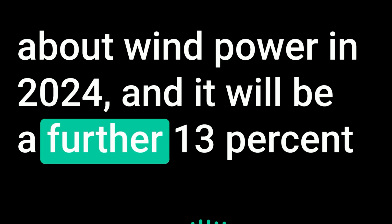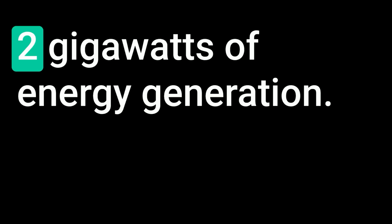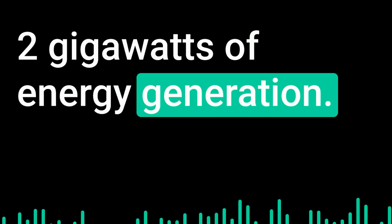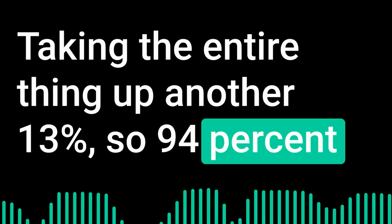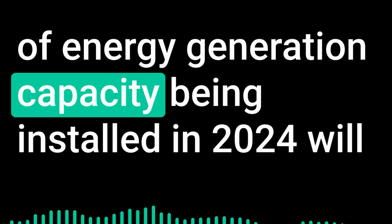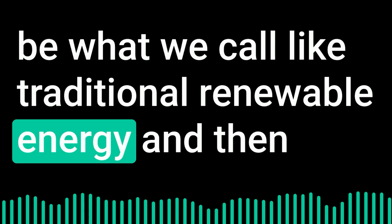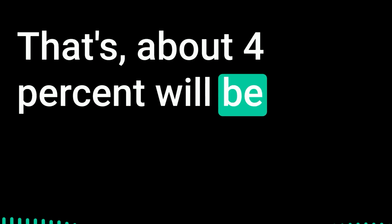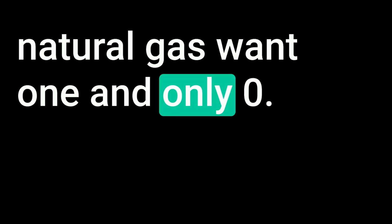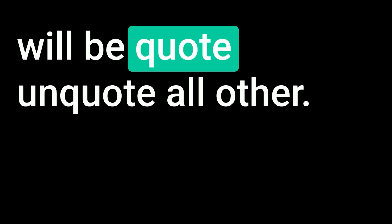One of the other cool things about the report is they talk about wind power in 2024, and it will be a further 13% of the installations of energy generation with 8.2 gigawatts, taking the entire thing up another 13%. So 94% of energy generation capacity being installed in 2024 will be what we call traditional renewable energy. And then another 2% will be nuclear. Out of the remaining, about 4% will be natural gas, and only 0.2 gigawatts or less than a percent will be quote unquote all other.